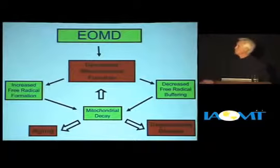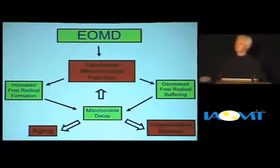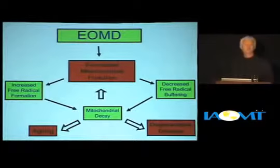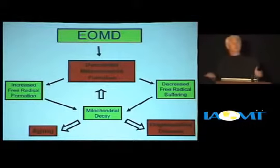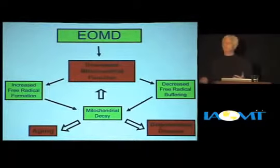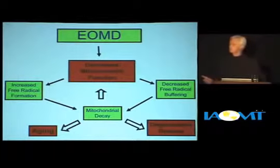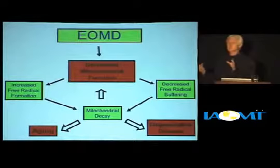Now, normally we don't care about free radicals. In fact, I just told you that you need them. You need free radicals in order to be alive, to be healthy and function. We don't think about them too much because we contain them, we control them. It's not a big deal. We have all these free radical antioxidant buffering systems: superoxide dismutase, glutathione peroxidase, catalases. We have these enzymes that are going to contain them and hold them. That's going to be a problem.